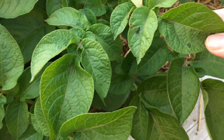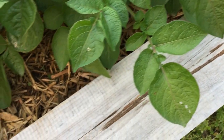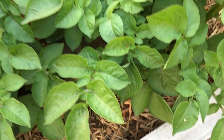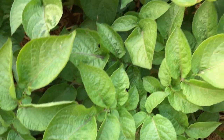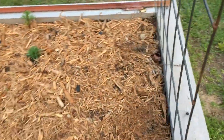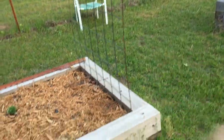Now the potatoes do have some damage on them as well. They have like little holes in them. You see that? I'm sure it's maybe like a potato beetle or something. But I've not seen any actual bugs on here except for little flies. So I don't know. Oh, we sowed some cucumbers here today. So hopefully we'll have cucumbers going up this trellis right here.